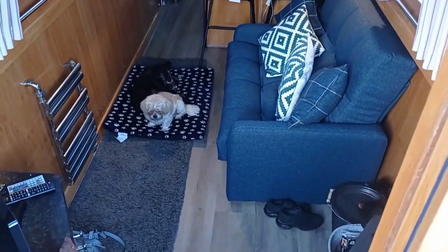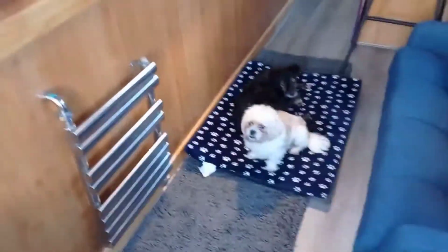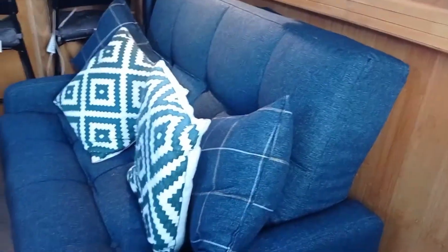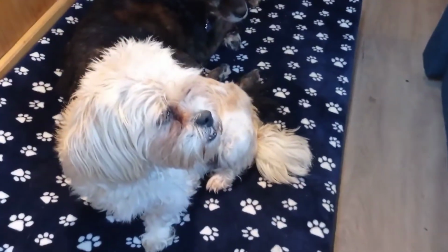Oh look, who can I spy on the rug? This is the saloon area. You come in from a well deck straight into it. We've got relative comforts in here, including this log burner multi-fuel stove, which whacks out a lot of heat and can heat the entire boat. We've recently purchased this sofa bed from Sofa Bed Barn, which folds out so we can have visitors come to stay. But these 2 seem to think it belongs to them.